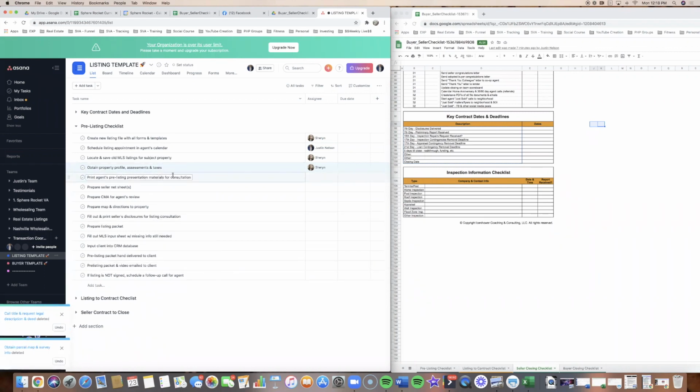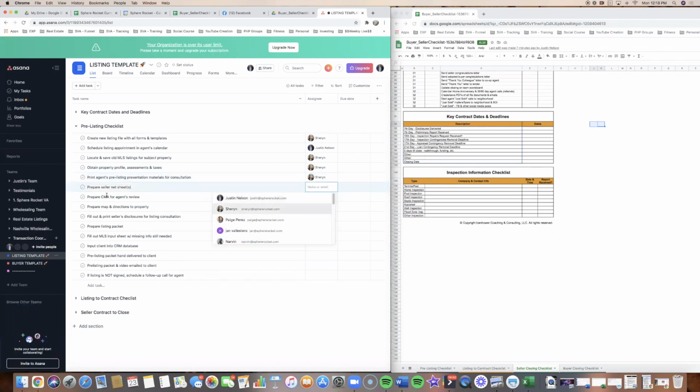Print agent's pre-listing presentation materials for consultation. My VAs know how to print things off of my computer in my office. So that way, when I come back to my office, everything is printed on my computer. So I can give that to Shireen. She can prepare net sheets for me. She can prepare this. So you guys can kind of see how we are starting to lay this out.